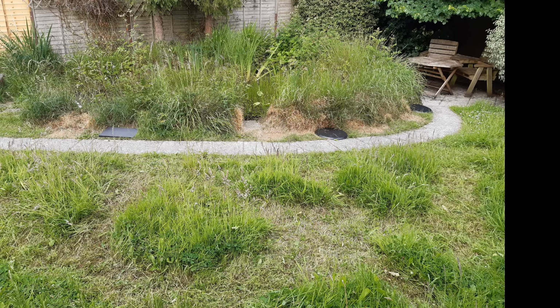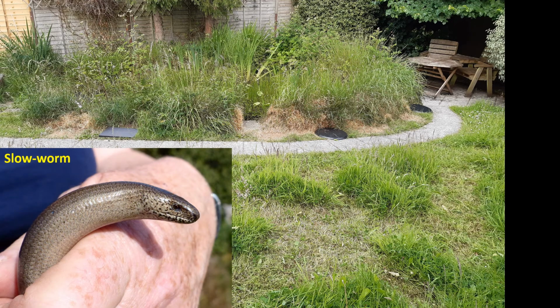In the background beyond the path you can see 3 plastic trays. Now these are what are known as refugia, and they're put down to heat up during the spring and for the rest of the summer, and that is attractive to reptiles. And we've been pleased to play host to 1 or 2 slow worms regularly under the refugia.